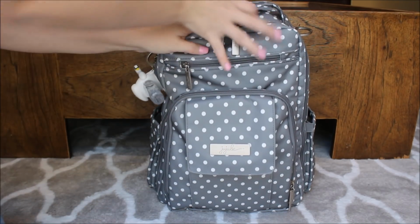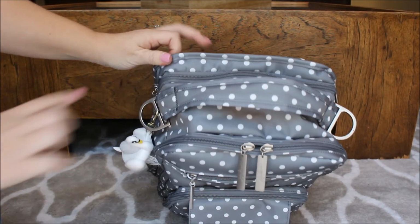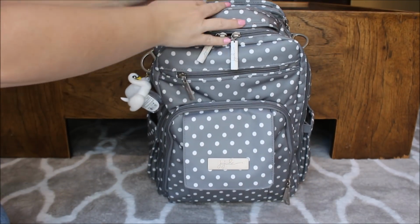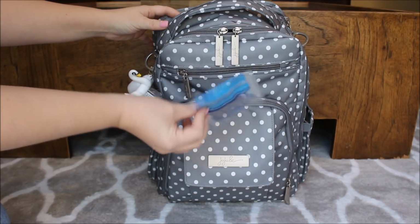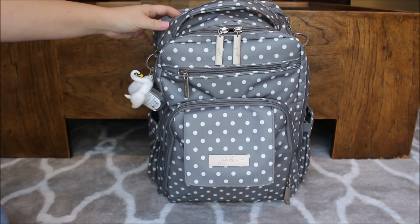Then on the very top of the bag here, which I didn't point out earlier, next to the grab handle there, you do have one pocket here at the top. And inside this pocket, I just have some of these teeth floss glider sticks, if you will. I keep those in there.